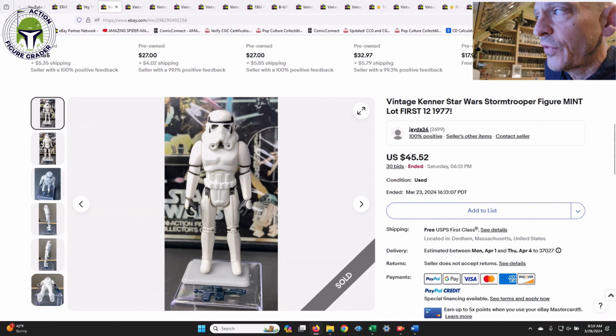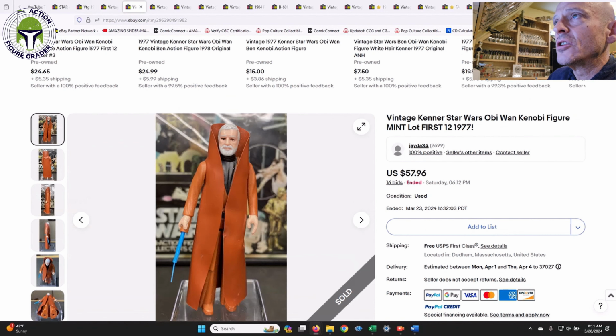Now I've got some loose figures. This seller had some beautiful loose figures in 80 to 85 grade condition. The first is a Stormtrooper, very clean condition, no discoloration that I could see to the white, but you could maybe make an argument that it's got some rubs on the black paint applications. That sold for $45.52.